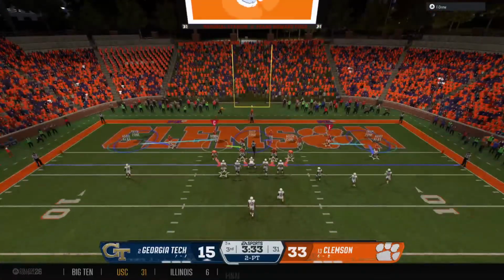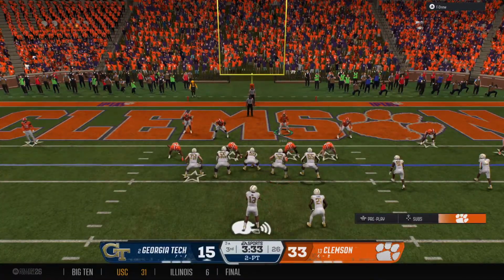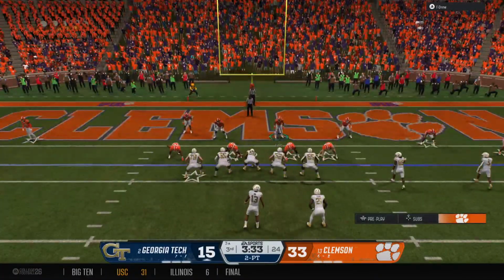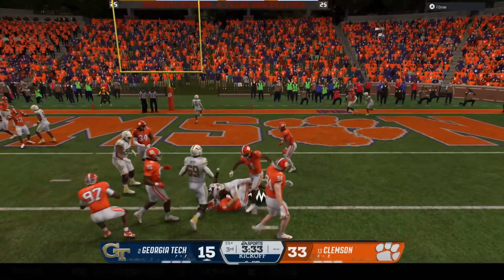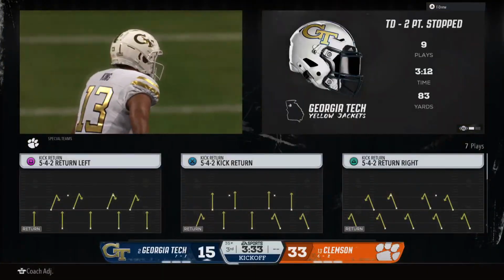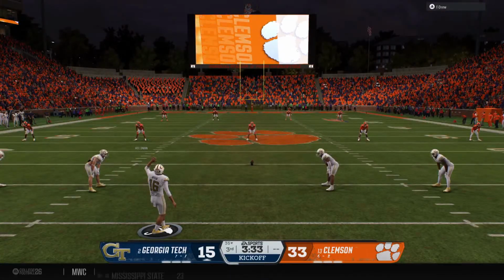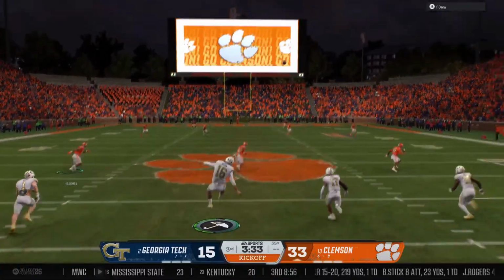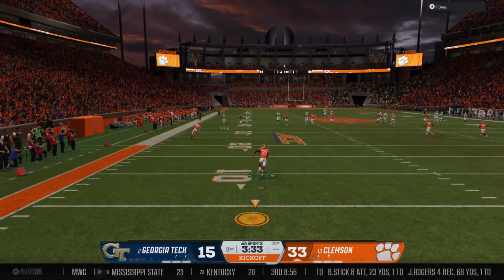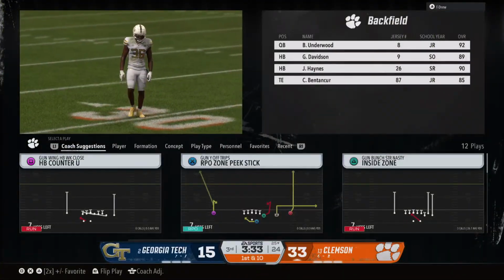The offense is out there. Here comes a 2-point conversion attempt. Scanning the field. It's King. Makes a quick grab. And he is stopped short. The 2-point try fails. They can't cut this lead further. Kickoff team out there. They are fired up after just scoring a touchdown. And the kickoff will bounce right through the end zone for a touchback.